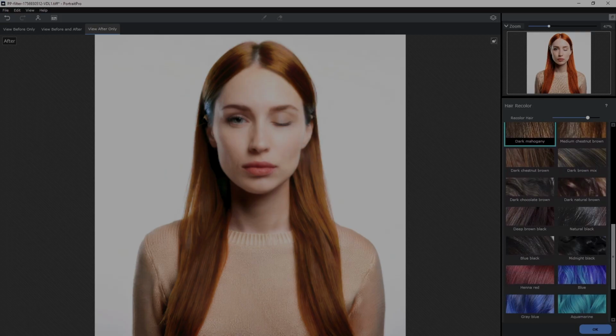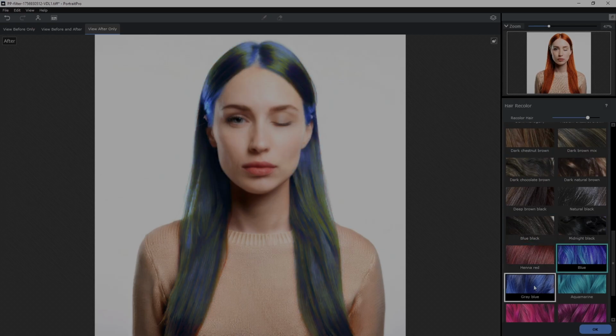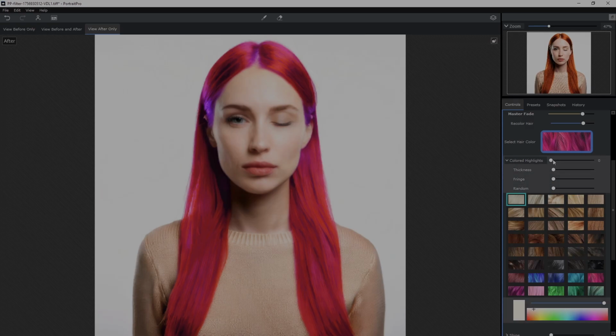Let's go way down here. Midnight black, blue black. You know, even the weird colors, the grays and the greens and the pinks and stuff. This is such a great program, and of course, you can adjust all the parameters. You hit OK, and you can do even more. You can add colored highlights if you want.